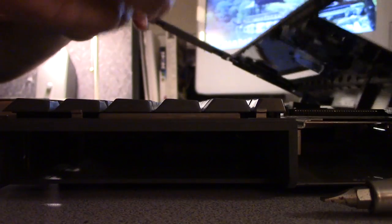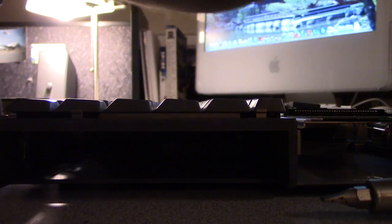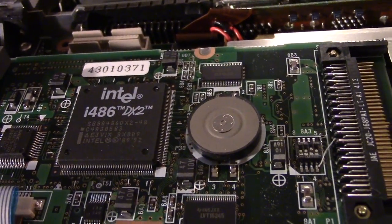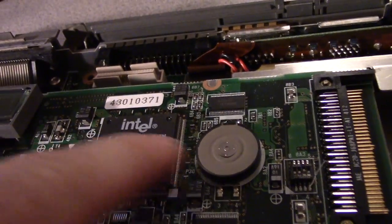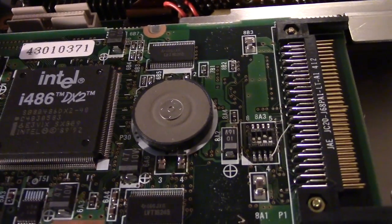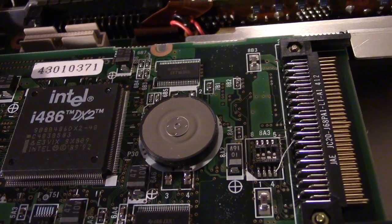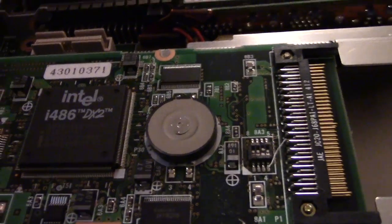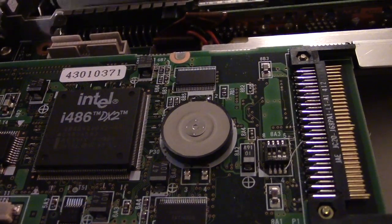There we go. There we go. We got the cover off. All right, let's take a look inside. Let me get some better light here. So here's our processor. This is board-mounted. It's a DX2 and it's not a 50. It is a 40. It's a DX2-40. I didn't know they made such a thing. Well, ain't that a peach?